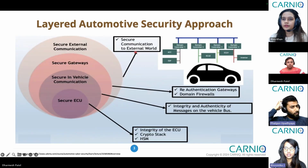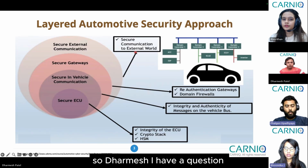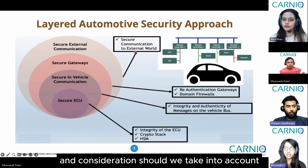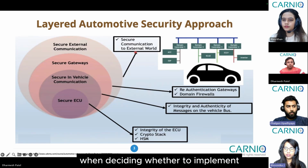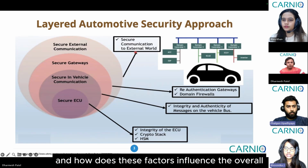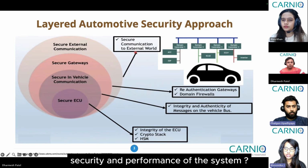Thank you. So Damish, I have a question. What key factors and considerations should we take into account when deciding whether to implement SecOC in automotive systems? And how do these factors influence the overall security and performance of the system?